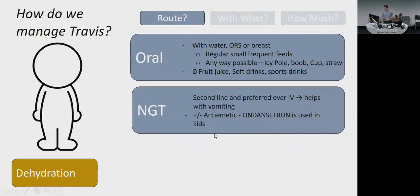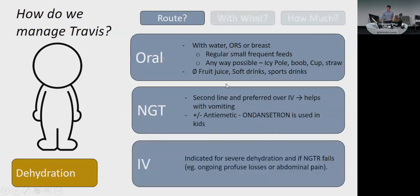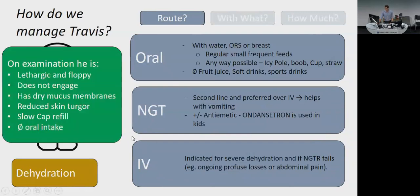And then the next line one, if they're not going to tolerate an NGT at all, you'd go for IV fluids. And I think in the context of pediatric surgery, this is probably what kids are going to come out of theatre with. So it's important to know how to use all three routes, even if you're not going to be managing severe dehydration by yourself.